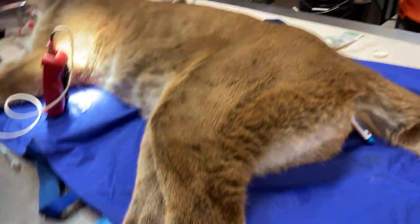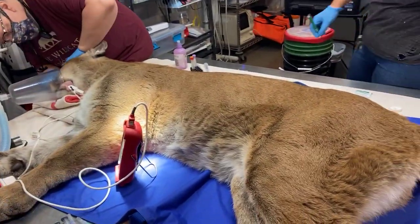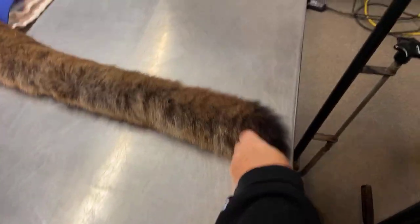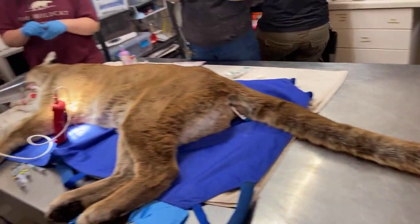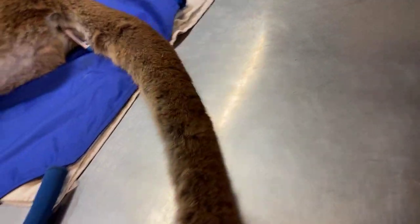What is amazing is that cougars, also known as mountain lions or panthers, are great jumpers, and their tail is pretty much as long as their body length when it's straightened out, and that works as a rudder for jumping and for balance.